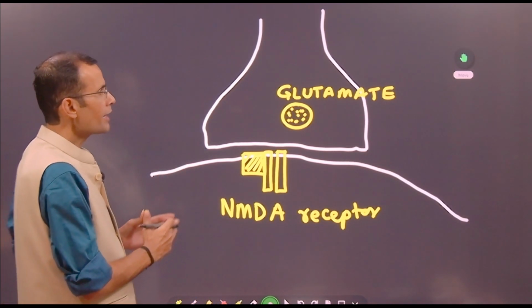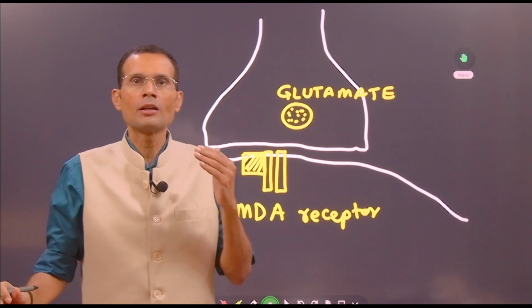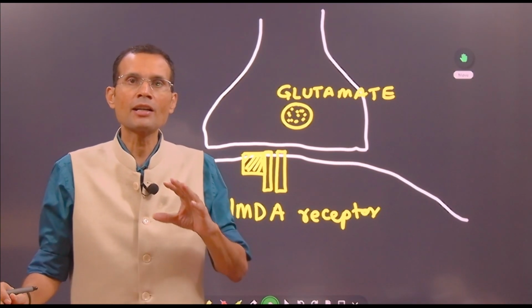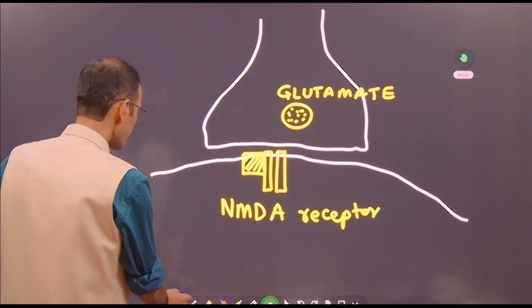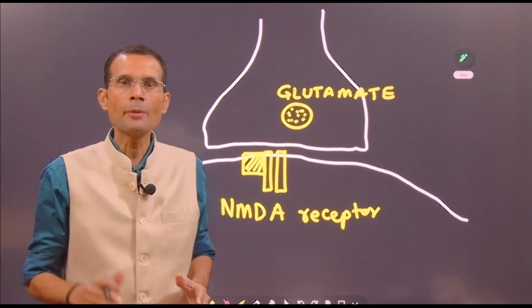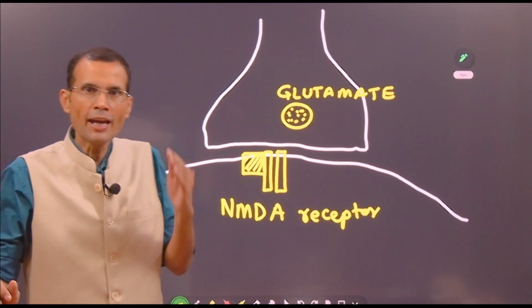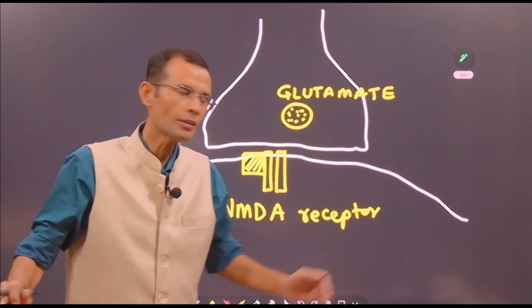Now glutamate has various types of receptors: AMPA receptor, NMDA receptor and kainate receptor. So these three are the main types of glutamate receptor. Now in this particular case we are talking about the NMDA receptor for glutamate. Yes, that was the answer. N-methyl D-aspartate, that's the NMDA receptor.